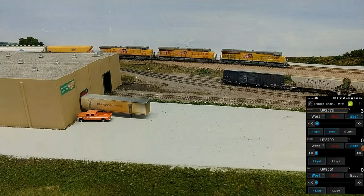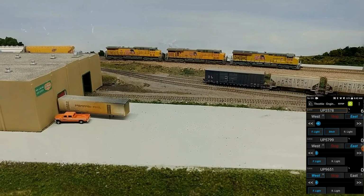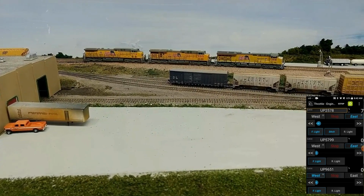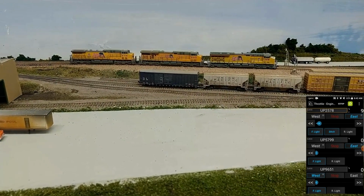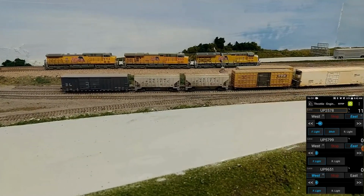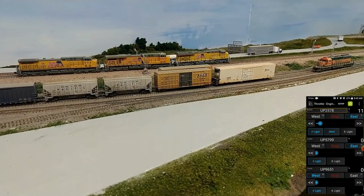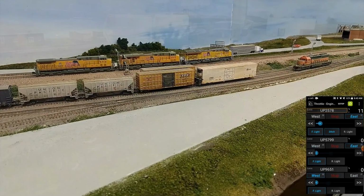And now we're having to switch the interchange yard. You can see there the 4 or 5 cars that we're going to be picking up. And since the turnout is facing the train, the locomotives will need to do a runaround.